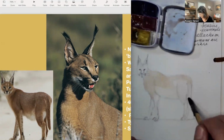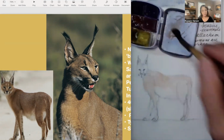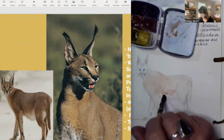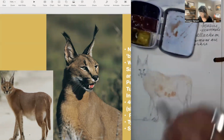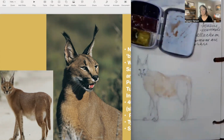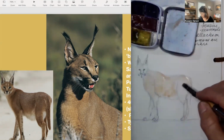So get your body damp here so we can more easily reserve the lighter bits. So here I am coming in. This paper I'm not thrilled with on this side. You know how some watercolor papers have very different textures on one side versus the other, and I'm on the much smoother side, so I'm not getting a really nice flow as I would with a very textured paper, which would be a lot easier on this critter.